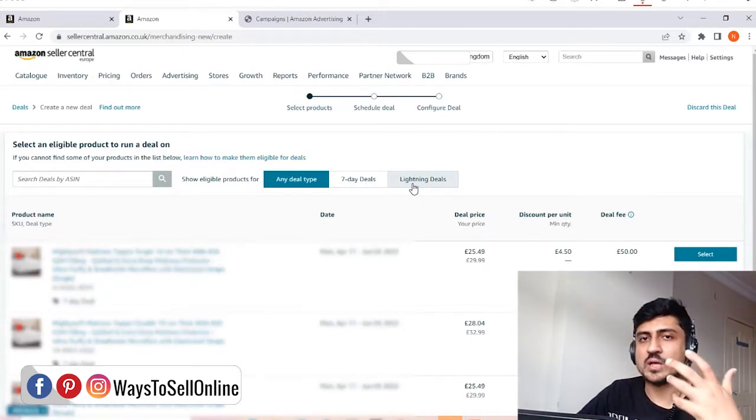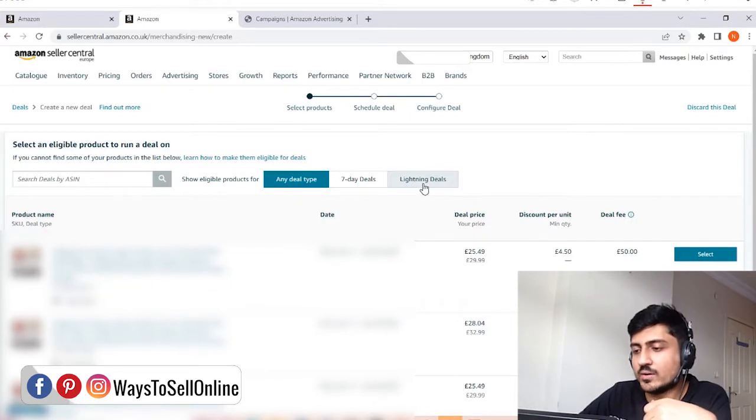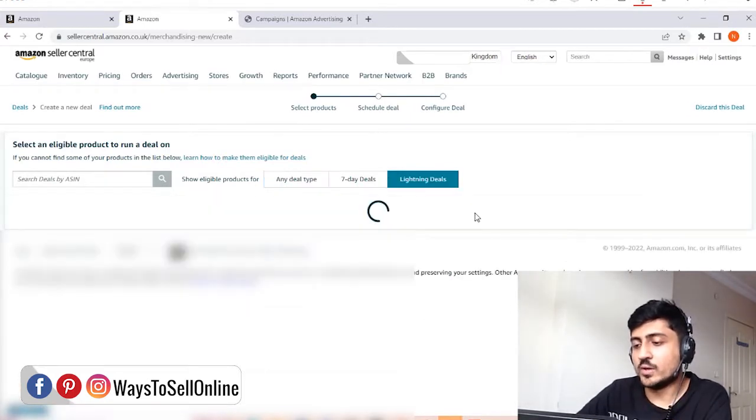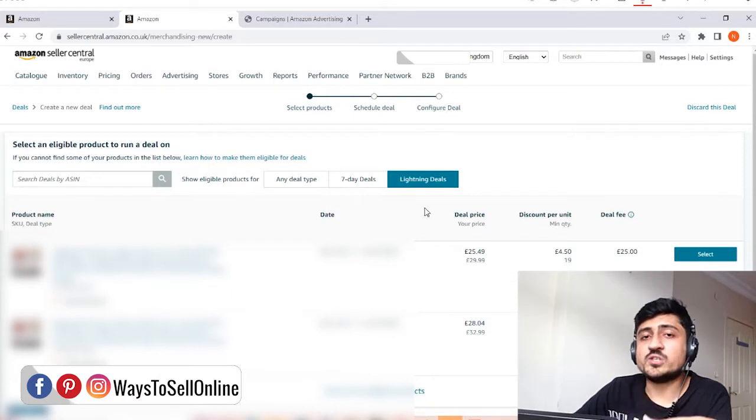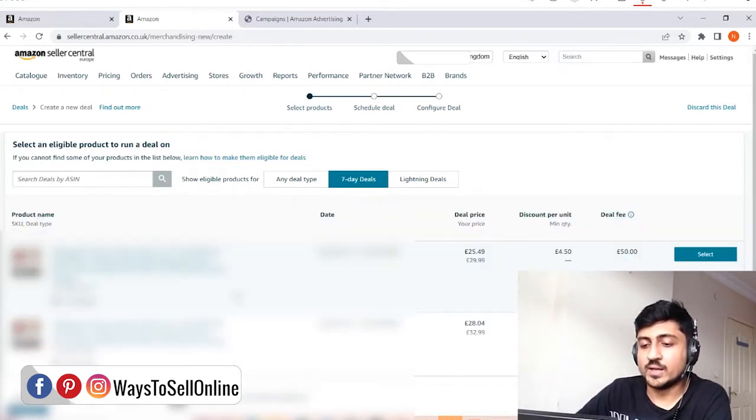So there are basically two types of deals. 7-day deal will last for 7 days and then after 7 days it will vanish. And the second deal is lightning deals, which I just showed you on Amazon. If you click on lightning deals, you will be able to know that among all of your products, which products are eligible right now for the lightning deals. And same goes for the 7 days deal. If you click on 7 days deals, you can see that these are the products below that are eligible for me to enroll.